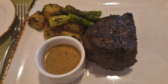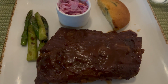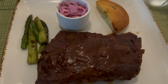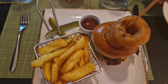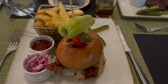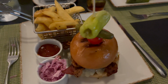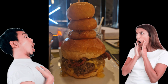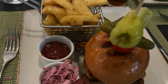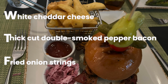For mains, we chose the filet mignon, which was nicely cooked on the grill, the baby back ribs. This was a good sized portion and a pretty standard dish, so if you're looking for something different, maybe don't choose this one. The rooftop burger, which was very impressive, and the WTF burger. Now, WTF doesn't stand for what you think it does, but to be fair, we did think WTF when these burgers arrived. Just look how tall the rooftop burger is. WTF actually stands for white English cheddar, thick cut double smoked pepper bacon, and fried onion strings.